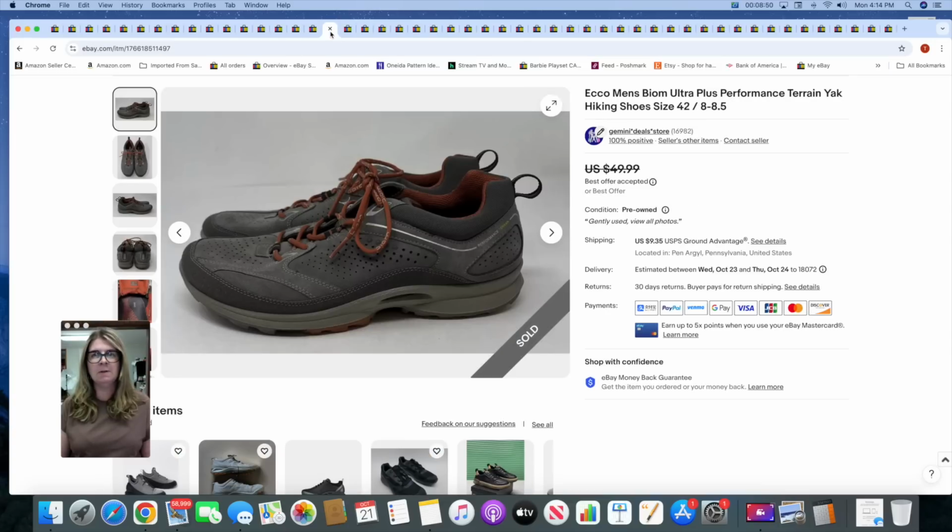Next is a pair of men's Ecco hiking shoes. These sold on best offer, and let me see. And you know what? I took photos of these, and I had them by my desk, and somehow these never got listed. I took a look at them the other day, and I was like, you know what? Why are these still sitting here? I need to list these. So I got them listed, and they sold pretty fast. I took a good offer. Just get them out of here.